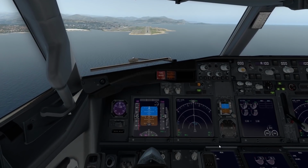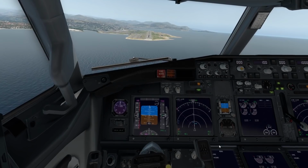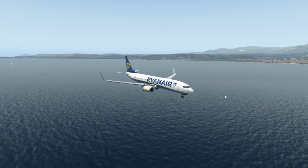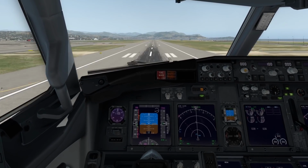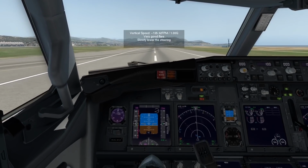But today let's actually focus on the landing. Let's make it as smoothly as possible. I just want to see how well I can do. And let's just jump right in. We're in a 737-800. Ironically, this is Ryanair, also an airline that is not necessarily known for their smooth landings, is it? Let's go ahead and land. This is going to be a really late landing, but I am doing it on purpose.